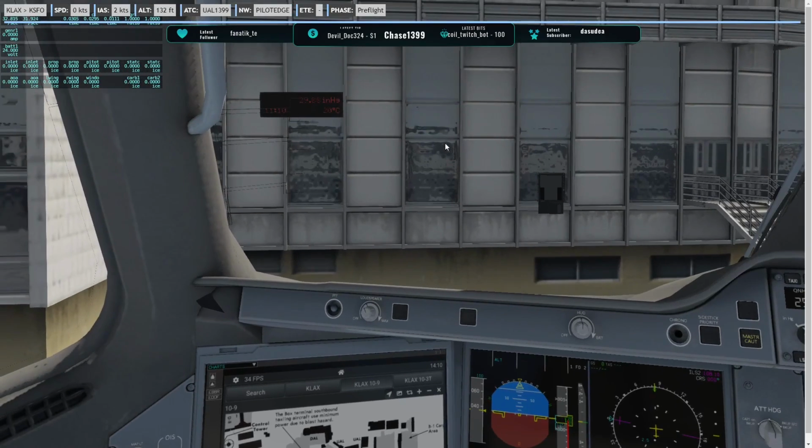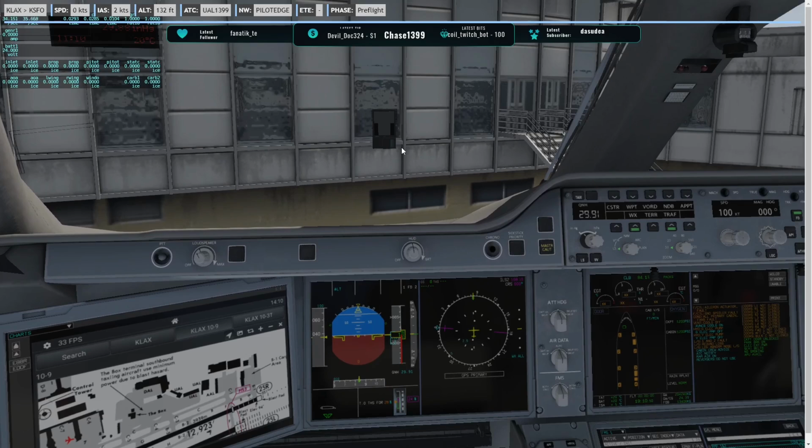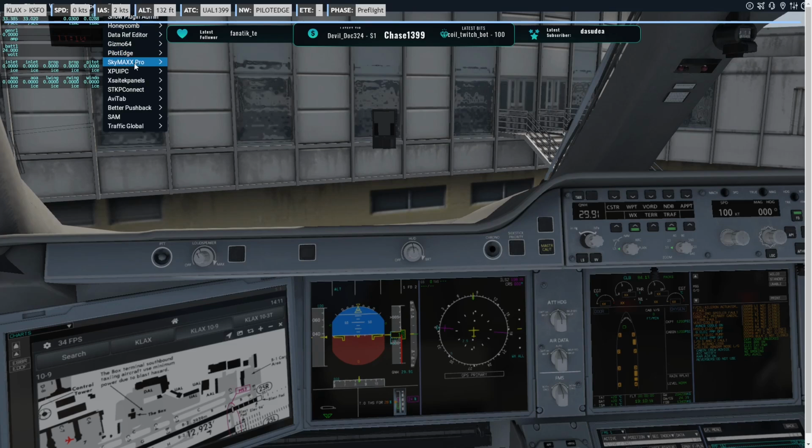What does the altimeter say now? Still 88. Okay. So sometimes it takes a little bit to catch up, to reload our weather.